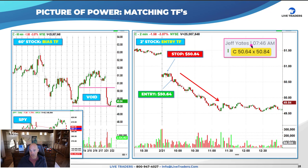So this was a trade Jeff called yesterday. Note, we looked at a trade that Cliff called yesterday on HD. There's Cliff commenting now, okay? Now we're looking at a trade that Jeff called yesterday. It's a team effort around here. It really is a team effort, okay? 50.64 was the entry and 50.84 was the stop loss. This is a short trade, meaning we are looking to make money with the stock going lower. I'm wanting the stock to go lower. So the entry was 50.64 and the stop was 50.84.